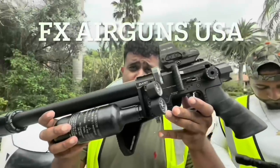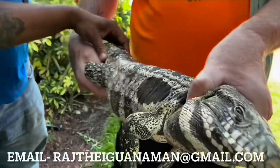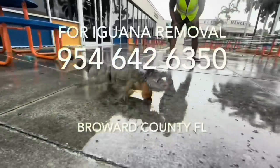Air Guns, thank you so much for sending us this. We've got the FX Pantera compact. That's massive. Look at the size of that tail right there. No, look at the big iguana. Nice work, Roddy.